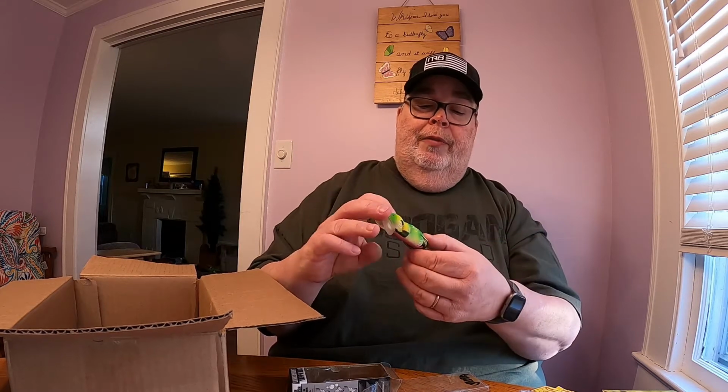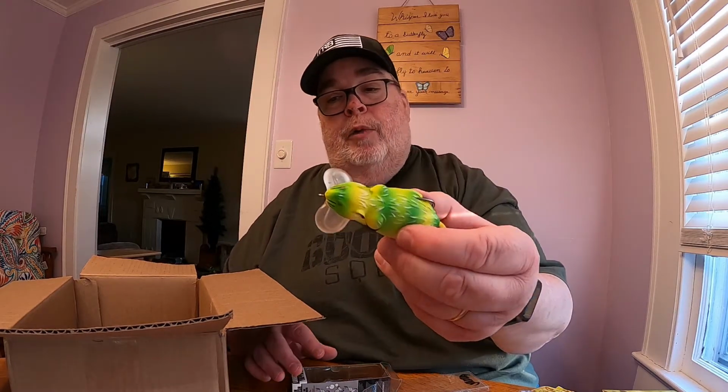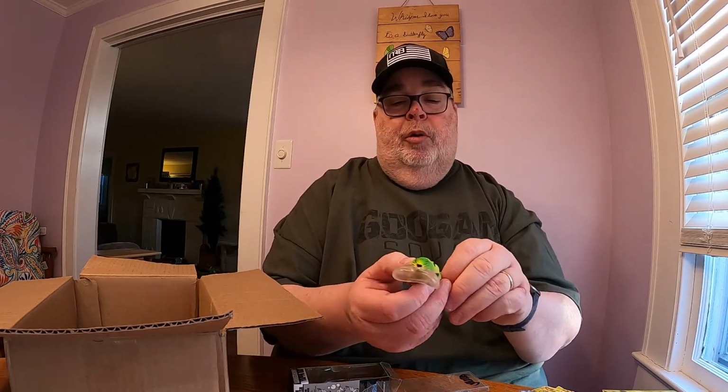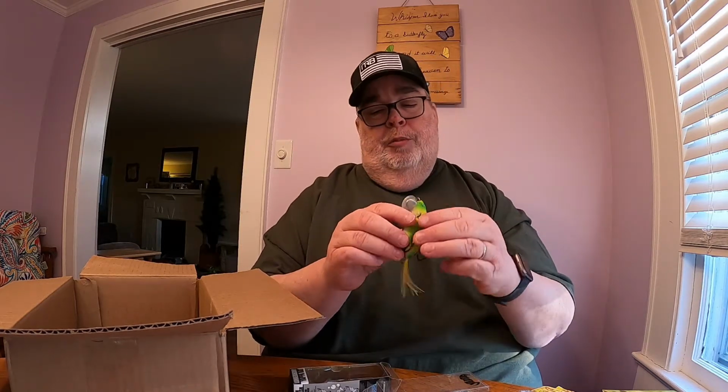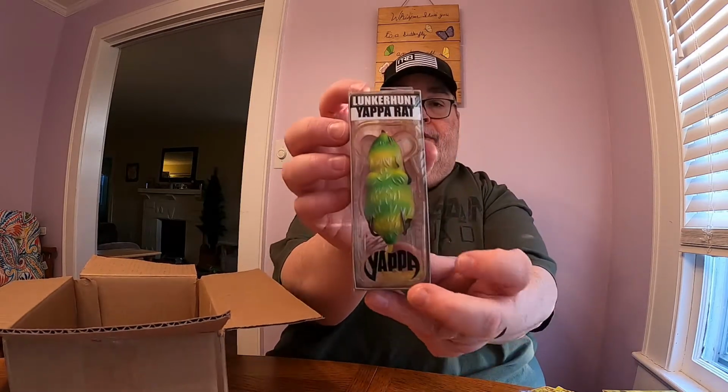You don't want it too long. The hooks, Lunker Hunt has some good hooks. This particular rat will actually swim back and forth because of the lip that's up here. It'll do a walking action when you pull it through the water. But I'm looking forward to fishing that and seeing if we can land something on that particular Yappa Rat by Lunker Hunt. Again, it's called Toxic is the color. So you got a little bit of green and pink on the belly there. There you go. All right, so that was the last topwater.